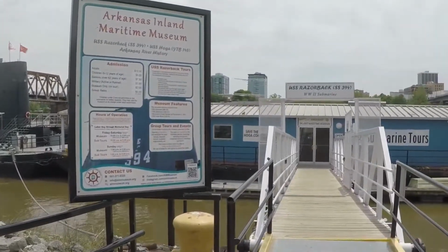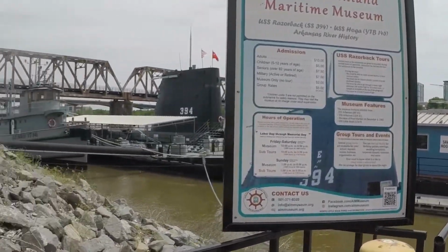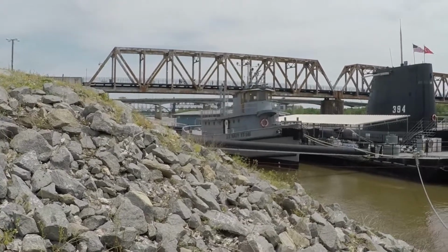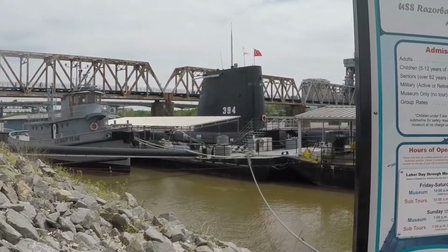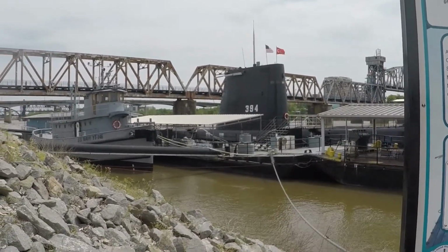Well, let's see what we got down here. Pretty big submarine and a pretty big tugboat there from the U.S. Navy.